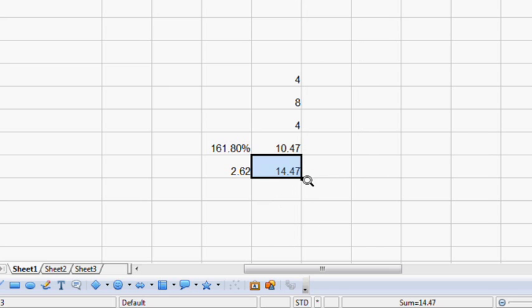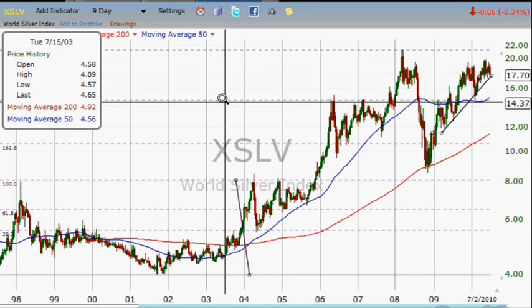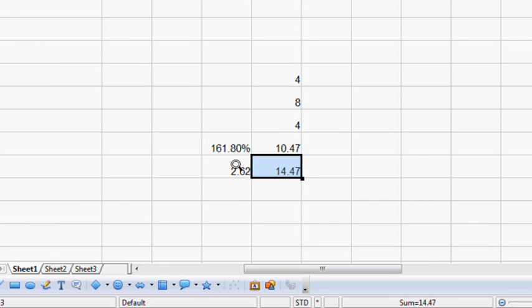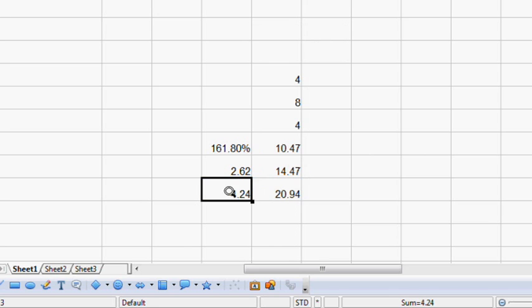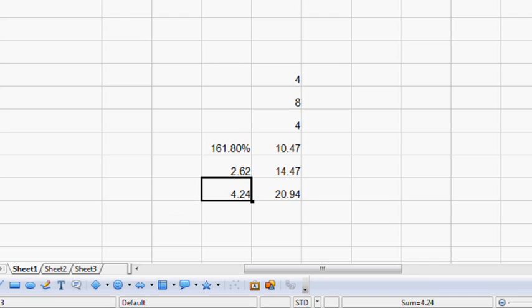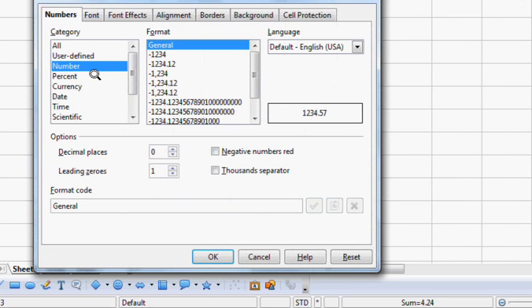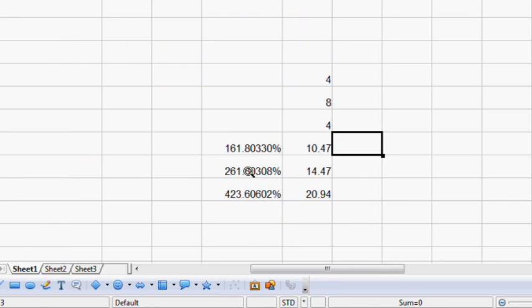On the second level, it got us to 14.47 or so, as we can see right in here. That's about 14.47. On the second level, we'll just do a copy and paste. That gets us to the 4.24 level, which is 423.6%. In fact, if we adjust this to show a bunch of percentage with a bunch of decimals on here, we'll do 5 decimals. You can see how it's 423.6.